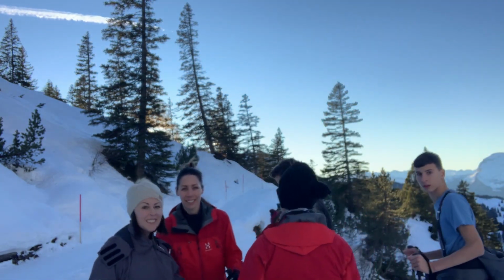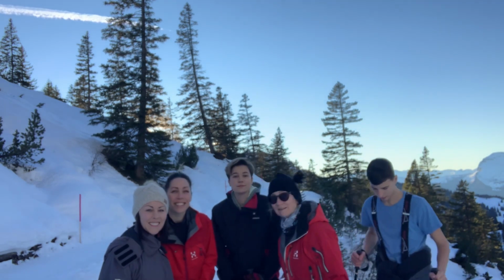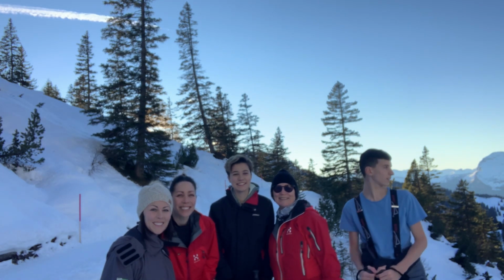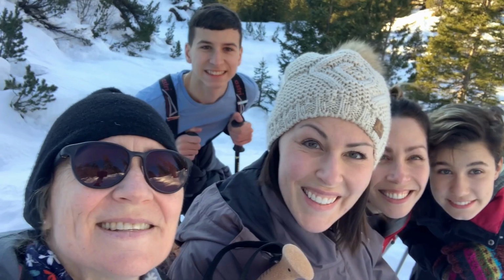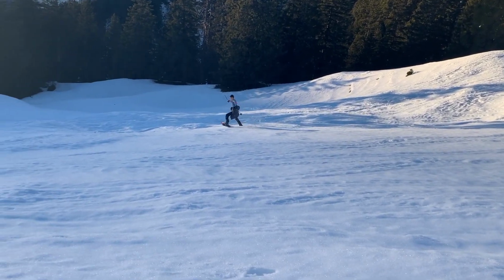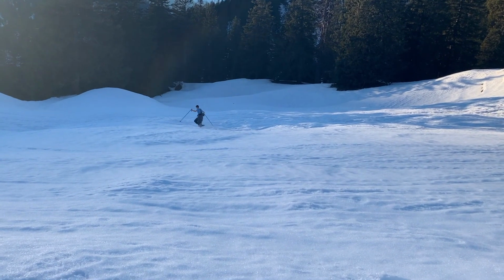Sadly, it was time for just one or two last selfies together. On the way down, Dean made us all laugh with his antics of learning to run on snowshoes.